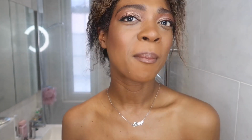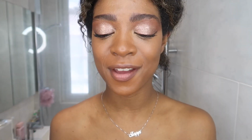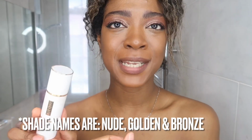Next up is my favorite cream highlighter. This is a highlighting balm and it is from the legend, the queen, the mother, Pat McGrath. The Pat McGrath Labs Bronze Skin Fetish Highlighter Balm and Duo. This is such a good product and I feel like it is super underrated. It really was the first balm highlighter that I experienced and I saw come out, so I have to give it its props. This comes in 3 shades. It comes in light, medium and deep.